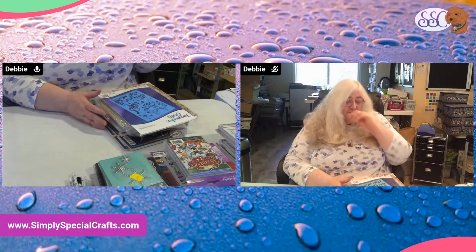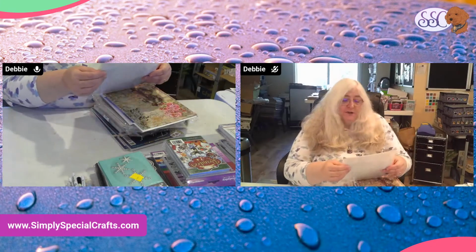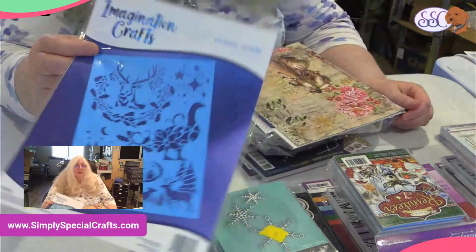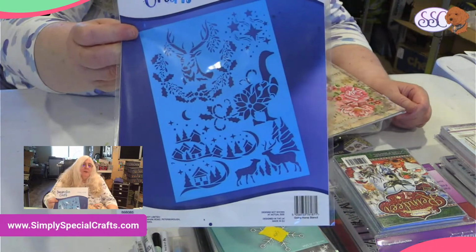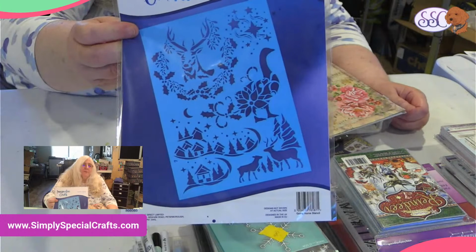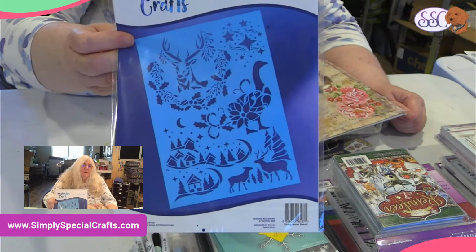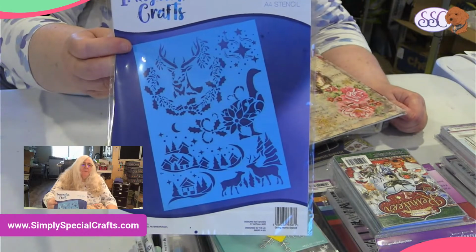Okay, our first items today are some Christmas products from Imagination Crafts. Love these. Look at this beautiful stencil. It's an 8.5 by 11, so you use just the elements you want. You can either use it as is, cut it apart into several different stencils, or just tape off what you don't want. But isn't that beautiful? Some really, really nice stencil elements here.